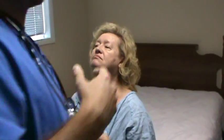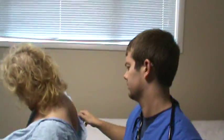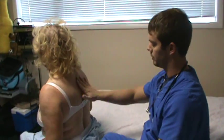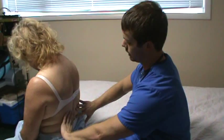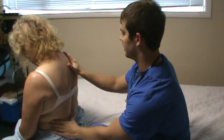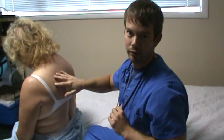Okay, we're going to go around to the back and check the breathing. Okay, from here we can also check out the spine alignment as well. Notice any kind of lesions or cuts or anything abnormal with the skin, so far as normal for ethnicity. No cuts, bruises, or abrasions noted.